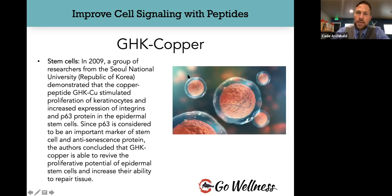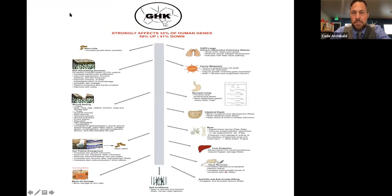So if you're wondering what else this amazing peptide does, yes, we found it to be very safe. But one of the things that's found is it does affect 32% of your genes. Copper is a critical mineral in your day-to-day life, and it balances hormones when used in the right dosage. It needs to be used with zinc.